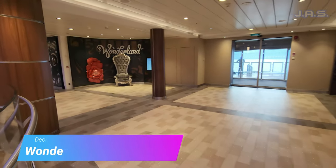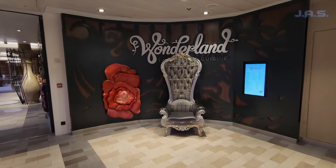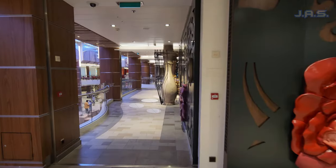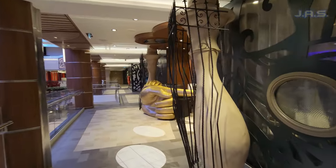So I did want to go ahead and speak about this area right here. This is Wonderland, and I did not do it on this cruise, but I did do it on my previous cruise on Wonder of the Seas. I really enjoyed it. The food itself wasn't that good, but as far as the presentation and the experience and things like that, I really did like it.